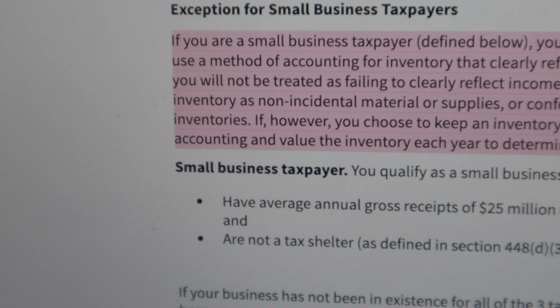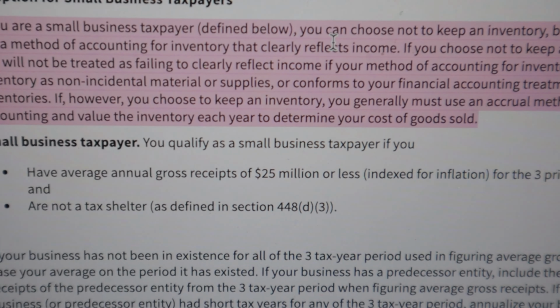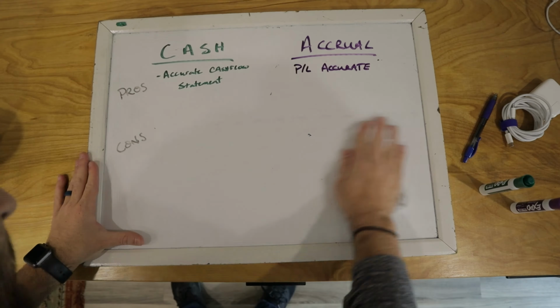And then small business taxpayers are people who have annual gross receipts of $25 million or less and are not a tax shelter. So, all that goodness to say, if you're not making $75 million in gross sales over the past 3 years, you can still use the cash-based accounting method even with an inventory. And just so you know that that is possible, that's what I did last year, even though I was carrying over inventory in my Amazon business, because I don't technically have an inventory according to cash-based accounting. So, let's get to these three different examples.